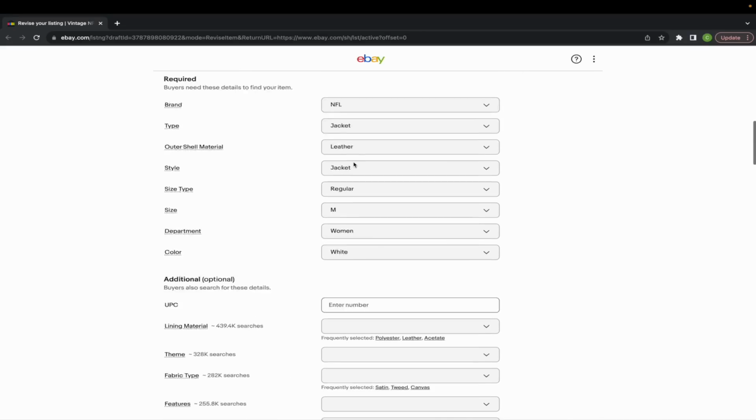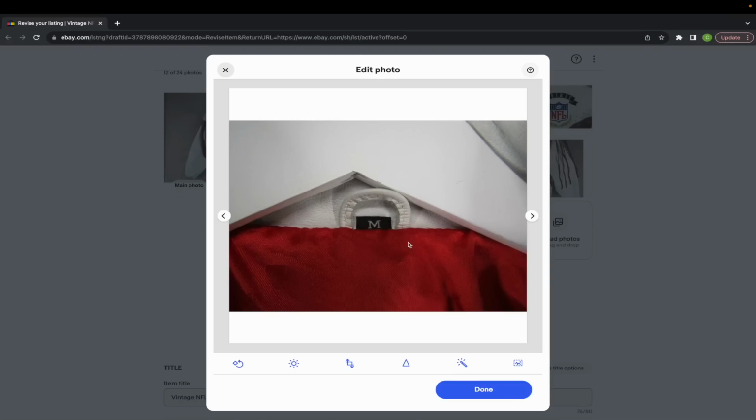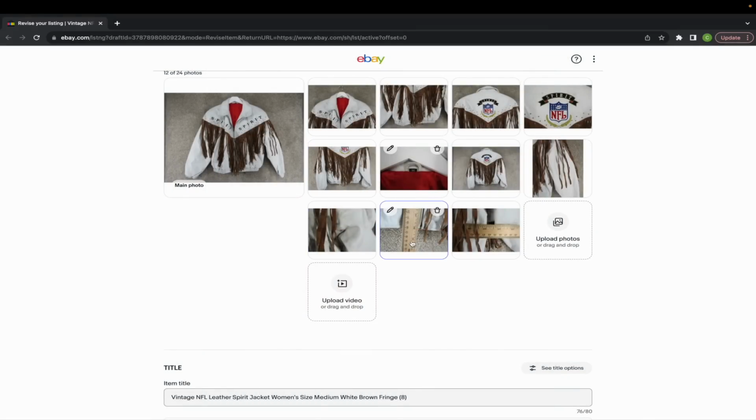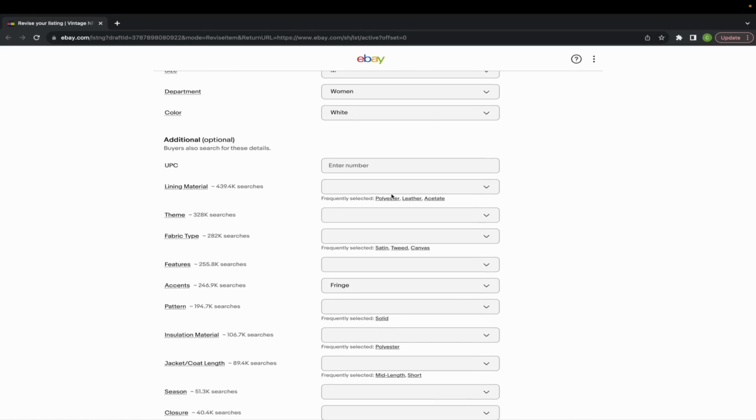The lining material. Now this could be important. Some people may want to know what the lining material is. Unfortunately on this one, the only tag we have is the size medium. I don't have anything else. So I can't put what the lining material is because I don't know it. If you knew it, you could certainly select that, and it would take, you know, polyester, 2 seconds.